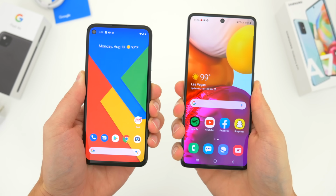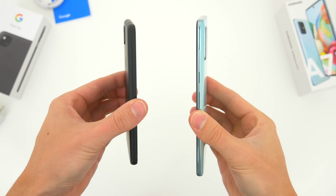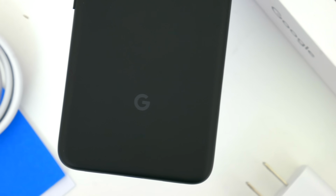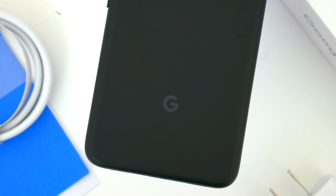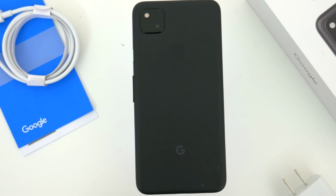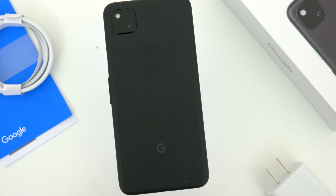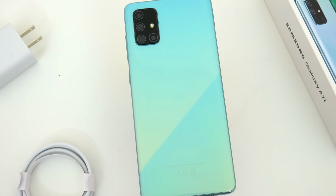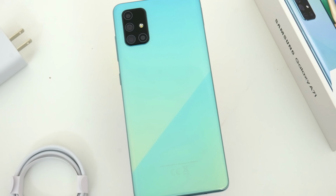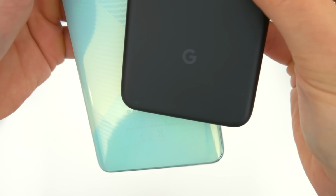As far as the housing and materials, both of these phones are plastic from top to bottom, but we do get different approaches here. The matte black housing on the Pixel 4a is this sort of smooth, soft touch texture. It's thick enough to still feel nice, but it is plastic, and Google didn't try and hide or disguise it at all. With the A71, Samsung offers a shiny, colorful, glossy back that's made to look like glass, even though it too is plastic.